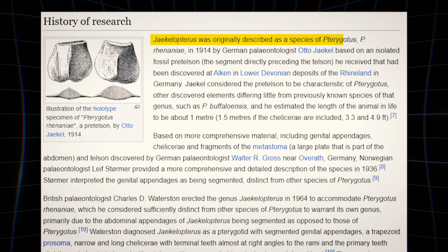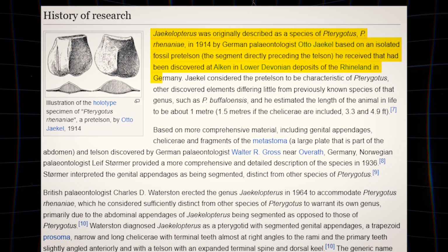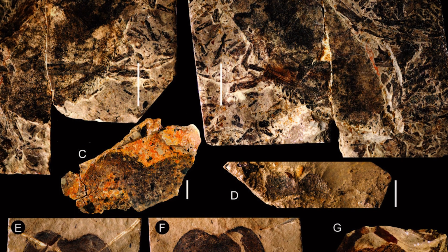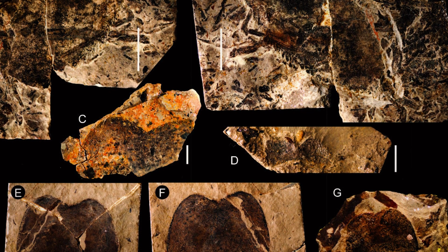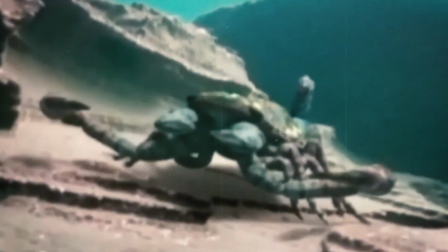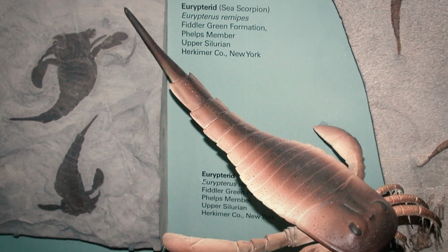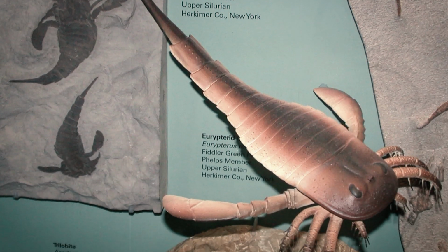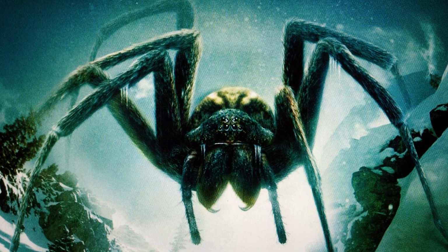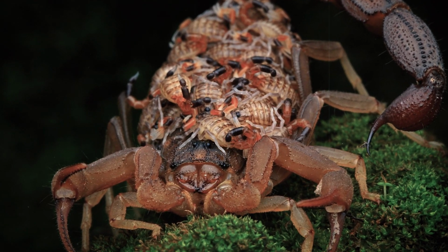In 1914, a German paleontologist called Otto Jaekel first came across a fossil belonging to the Jaekelopterus genus. Many fossils have been unearthed in the years since then, each of which has helped us to better understand this massive sea scorpion. Because of these very important discoveries, we now know more about how Jaekelopterus looked and how it lived. Eurypterids like Jaekelopterus are still being studied, and new discoveries help shed light on the biology and ecology of these extinct predators. Modern arachnids, that is spiders, scorpions, and their relatives, are intimately related to eurypterids.